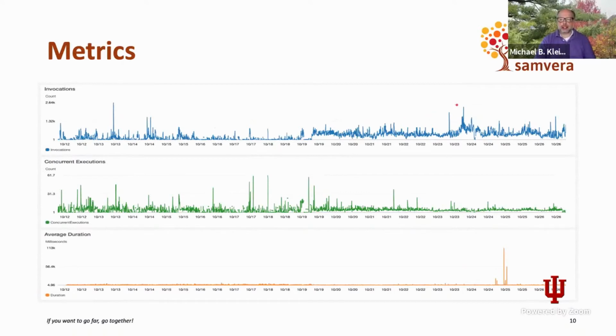Our collection is not nearly as big as Princeton's, so I'm sure Trey will have some more impressive numbers to show us. I mean, we don't have as much in there yet, but we also have down here the number of concurrent executions per 5 minutes.